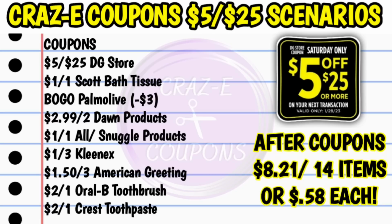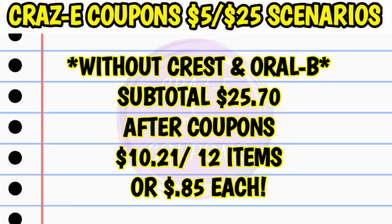That's going to put your subtotal at $8.21 for 14 items, making each one just 58 cents each. And without the Crest and Oral-B, that's going to put your subtotal at $25.70, and after coupons, you're going to pay $10.21 for all 12 items, making each one just 85 cents each.